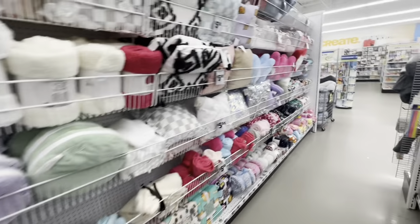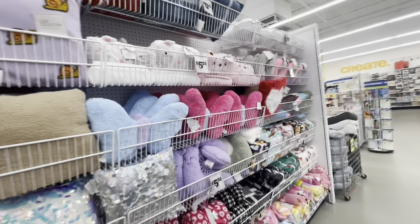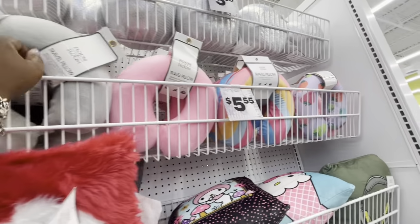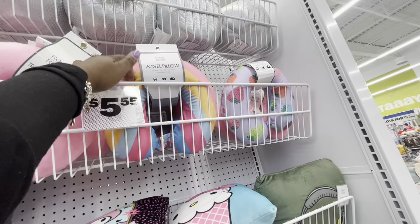Let's see, they have the little neck rest pillows. I think I went straight past them. I'm coming back, mama. Okay, here they are. She's calling me, y'all, like, hello.